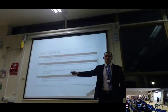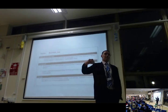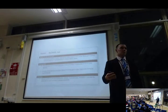Obviously, this is just placeholder stuff. So what they do really well, I think this is important to actually reinforce what students are good at and what they do well. And then some targets for improvement. And then we've got here a literacy target as well.